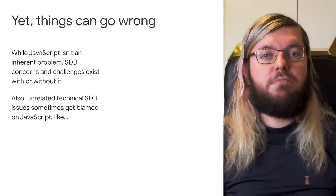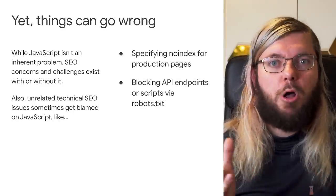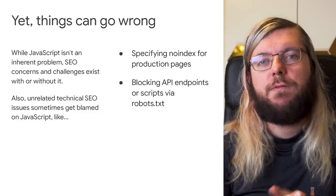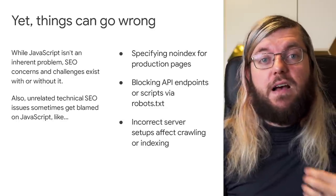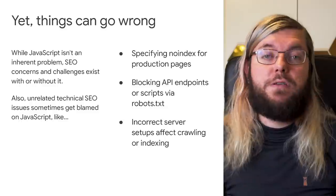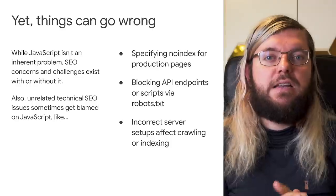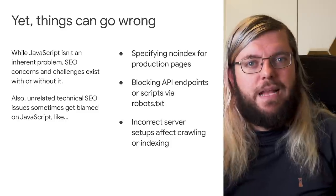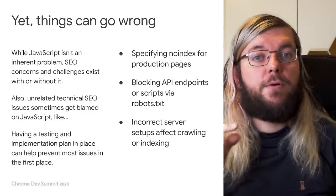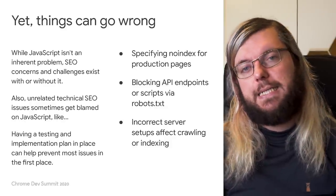Such things could include issues like marking pages as no index by accident, or blocking our crawler from retrieving crucial JavaScript resources or API endpoints, or setting up the server in a way that prevents us from accessing your site and its content properly. Again, we do see these problems in JavaScript-driven websites as much as in non-JavaScript-driven websites. And these can usually be prevented by having a plan for implementation and testing of a new website or a new website version in place. Okay, so we've got that out of the way.